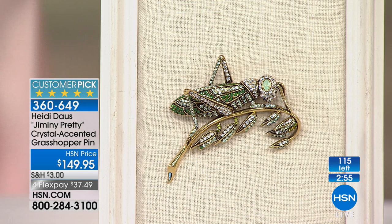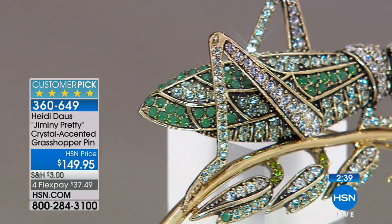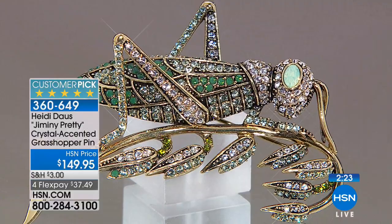And he's so cute, Jiminy Pretty. Adorable. I love this little guy. If you look closely, maybe we can come in and show you all of the very special detail. Look at his eye. Oh, look at this. Wait till you see this. That is a very, very special grasshopper. You can see how he's just sitting on a little piece of wheat. And of course, the beautiful Swarovski crystals, the greens, the crystal, the eye that we did in Pacific Blue Opal.